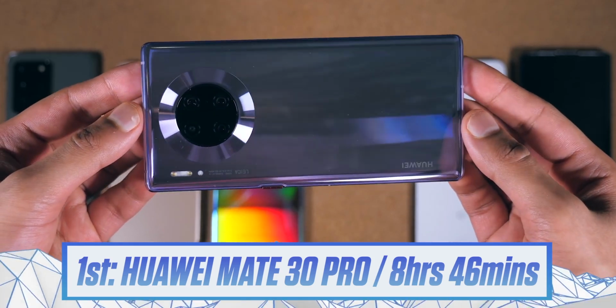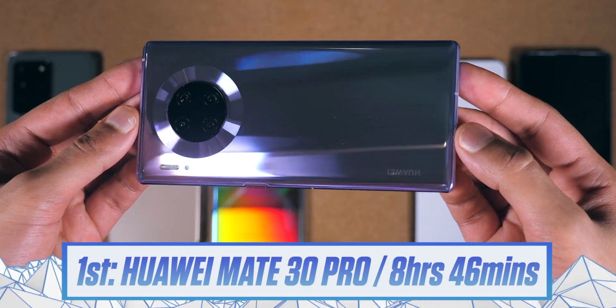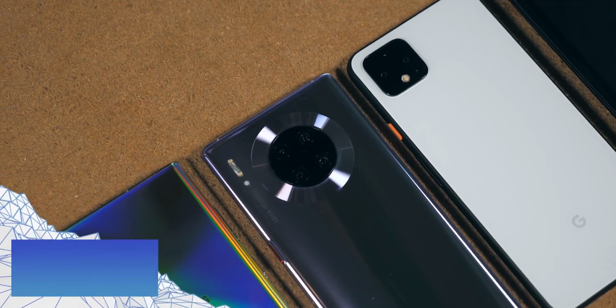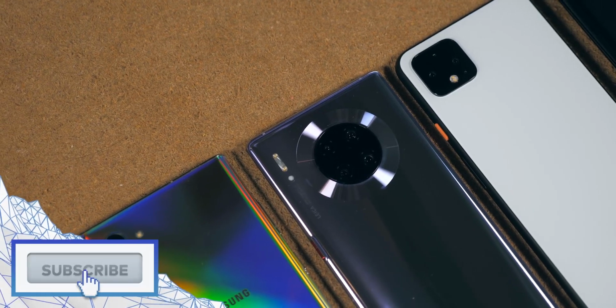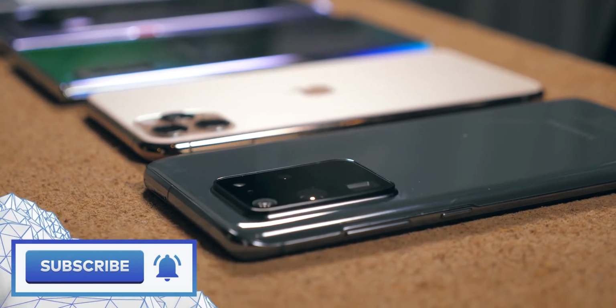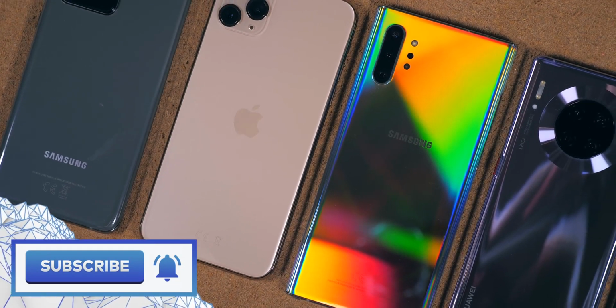Between this and the iPhone, they'll trade blows, so which one wins will depend slightly on how you use your phone, but both are absolutely phenomenal. And as a final takeaway, you can be rest assured that the S20 Ultra's battery life is really good too. And it could well be right at the top if you use 60Hz.